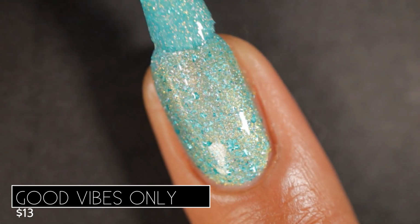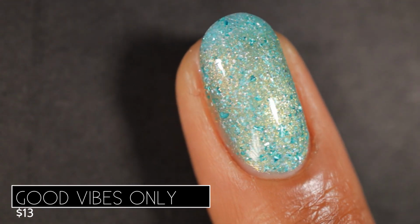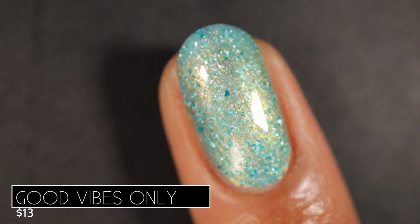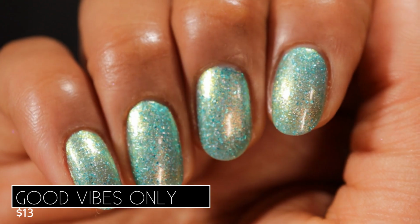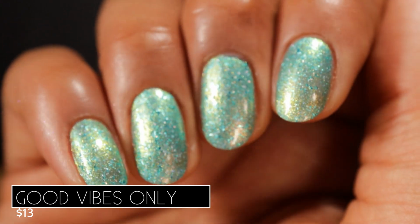And there was something just a little bit different about this one. I couldn't put my finger on it, but the shimmer kind of felt like it was hiding behind the flakes. Like it kind of gave it a hazy look. I don't know. It's stunning. So here are 3 coats of Good Vibes Only with a glossy top coat.